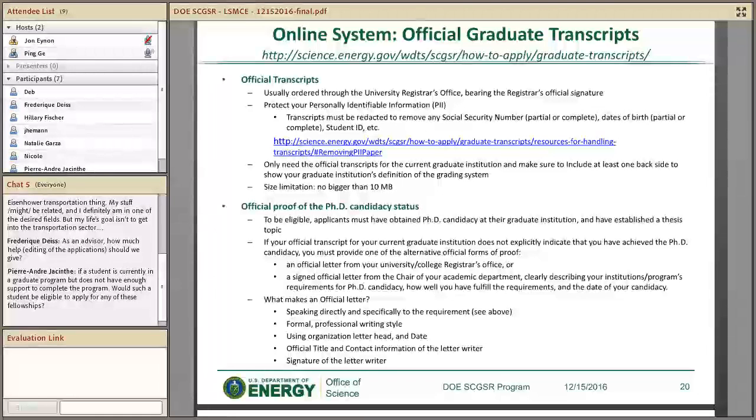So keep in mind, what makes an official letter? In terms of content, the letter needs to speak very directly and specifically to the requirement, eligibility, here the PhD candidacy. And the writing style should be formal and professional. It shouldn't be casual, okay? It shouldn't be oral language, it should be formal.